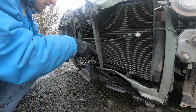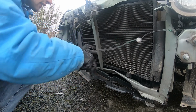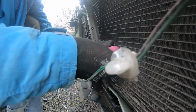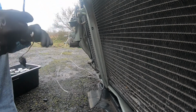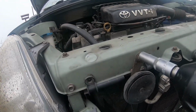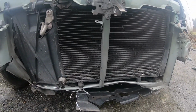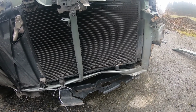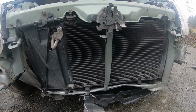Alright, the ambient temperature sensor. There are these tabs on these, and it's off. We need to take off the horn and move it out of our way. Zap this off and get it out of our way. So the next step is we can take this bar here off. That's just 10mm, and then the radiator shroud and stuff like that.